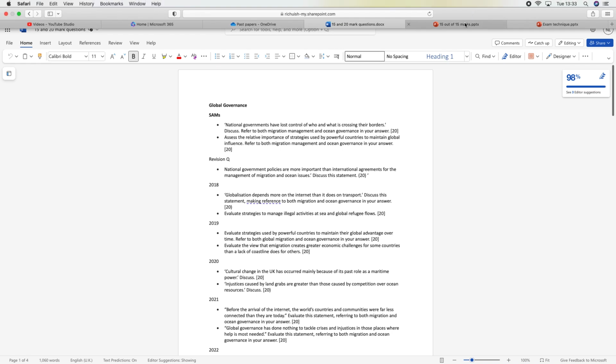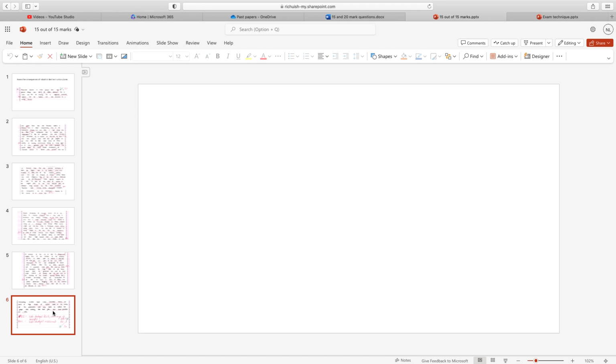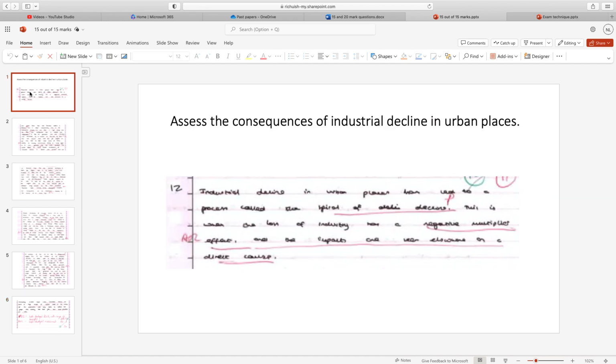Now, the handwriting on this is not the most legible thing you've ever seen, but this is a full mark, 15 out of 15 answer. So the original examiner gave it 14 out of 15, and then a senior examiner said no, that is a full mark answer. So this is 15 out of 15. And I'm just going to point out a few bits to you.